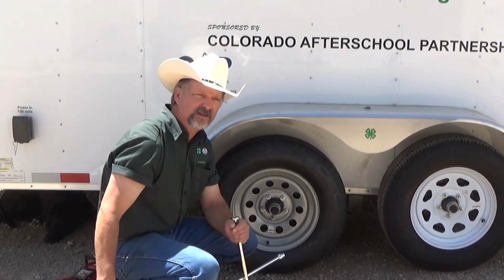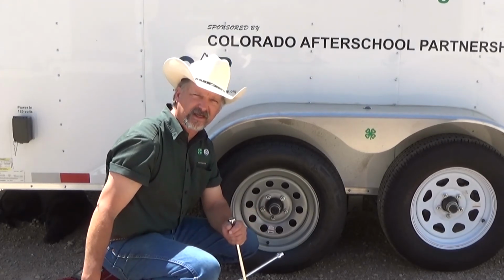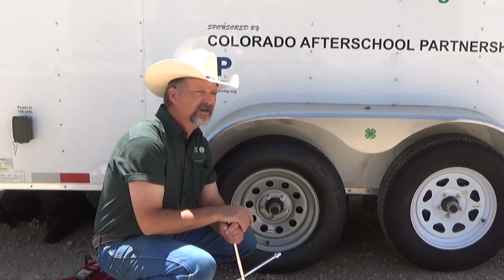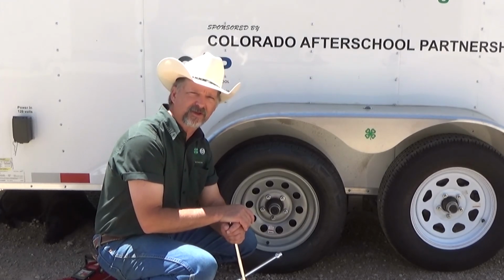If you do have a blown tire, it might also be a good idea to go ahead and fix the tire that blew. Just contact the state office 4-H STEM K-12 and let me know what happened, and we will work on reimbursing the repair of the tire.